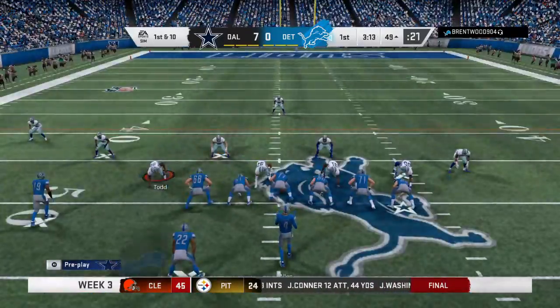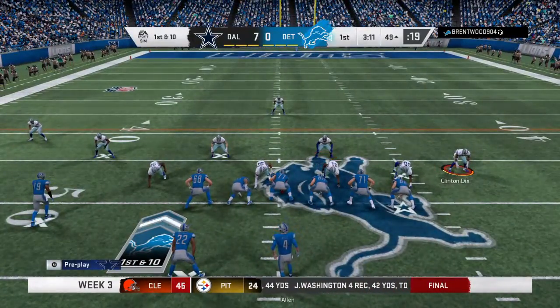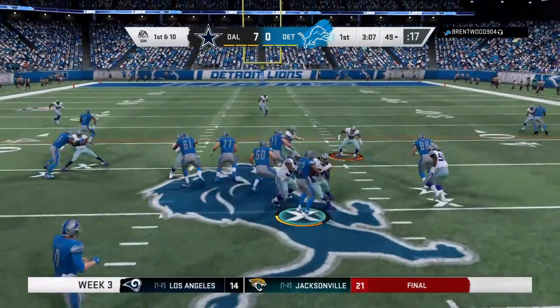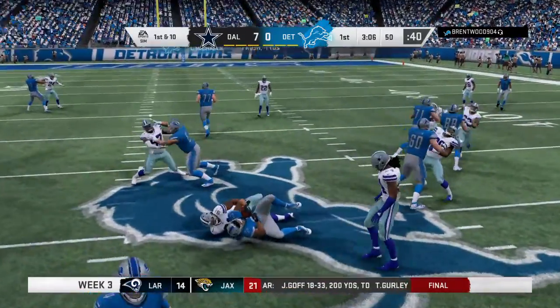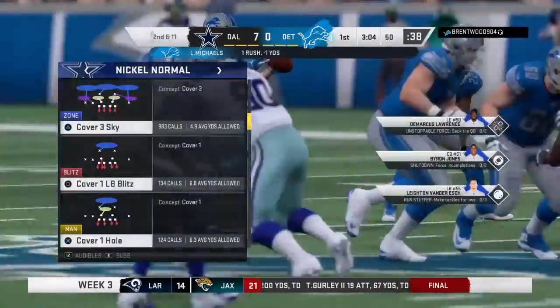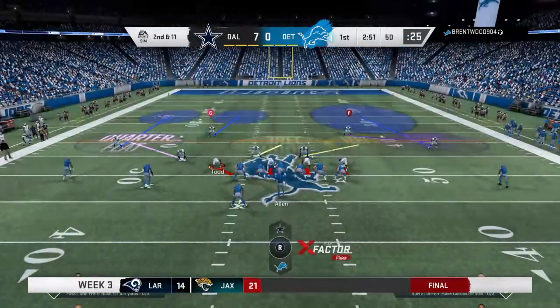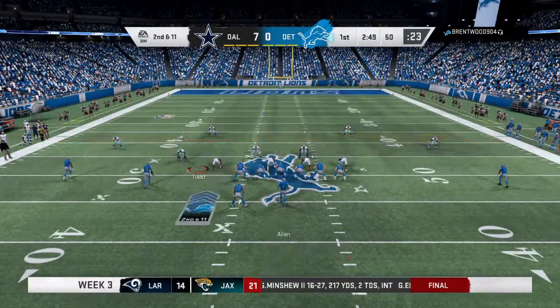Back-to-back good plays have them on the move on first down. Watch the backer, watch the backer. They'll run it now out of the gun, and he is met in his tracks behind the line of scrimmage. That's going to go as a loss of a yard, and it'll be second down.